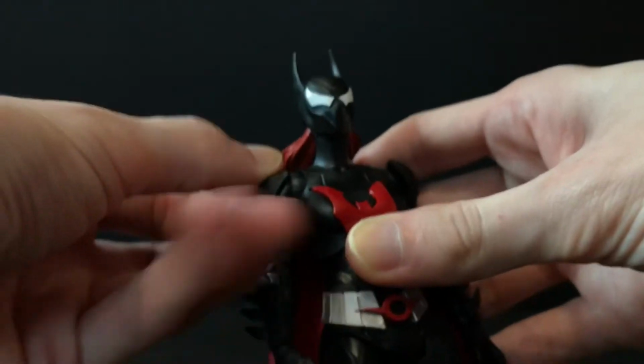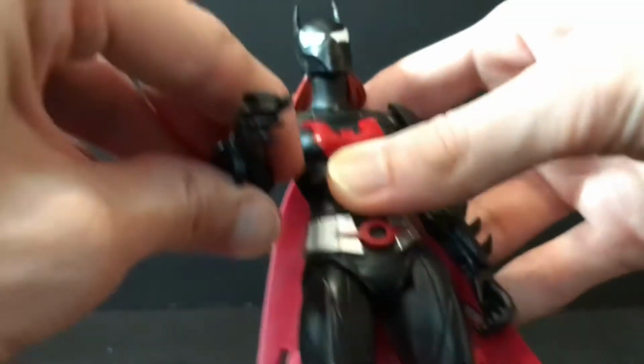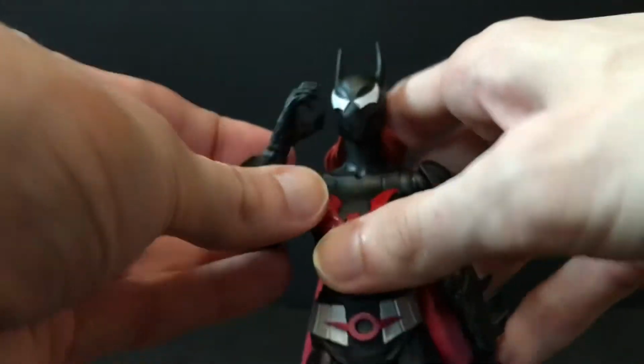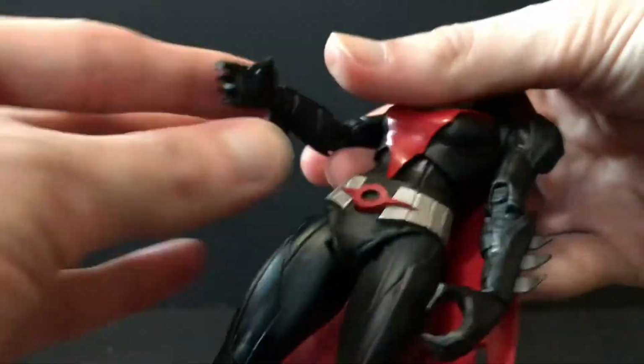A little bit of heat will warp that down a bit. Never hurt anybody. She's got a bicep swivel. She's got double jointed elbows, which are really tight on her. They work fine, though. Plenty of range out of that. She does have the ball hinge wrists and these little claw hands. Come on her in the package, but if you wanted to take those off, you could easily do so.